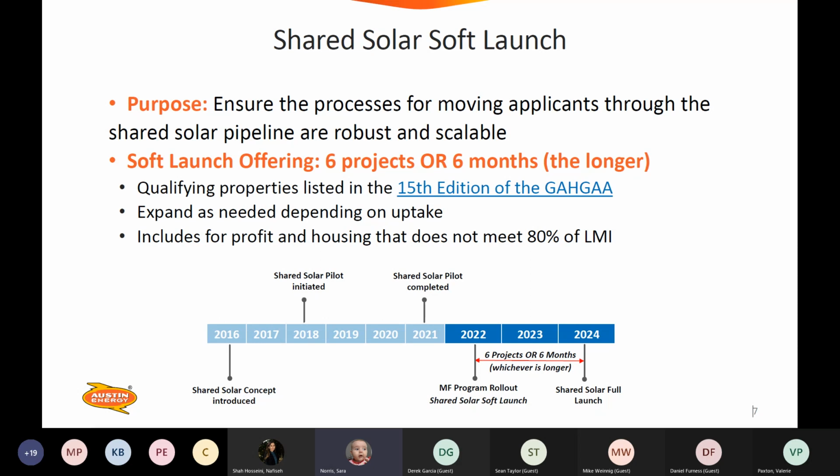For the first round of these, it will have to qualify to participate in the soft launch. The property will need to be listed in the Austin Tenants Council Affordable Housing Guide. I'm going to shorten it because it's a very long acronym. And the 15th edition, which is the latest edition. We have it linked multiple times in this presentation, and can send it out as an addendum to the presentation, so that those of you interested can double check and see if your projects or your properties are in there.